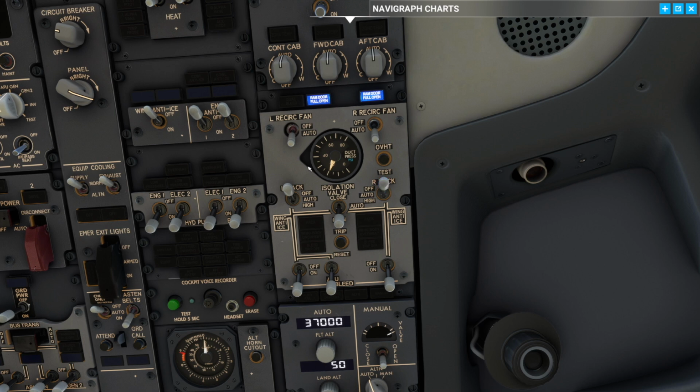Remember that we configure it in a C shape always. When something goes on, we do it in this way. When something goes off, we take it in the other way. So now auto, auto, auto. Wait a little bit, check out the duct pressure. That's fine, stabilized. APU bleed switch goes off, make sure it's stabilized.